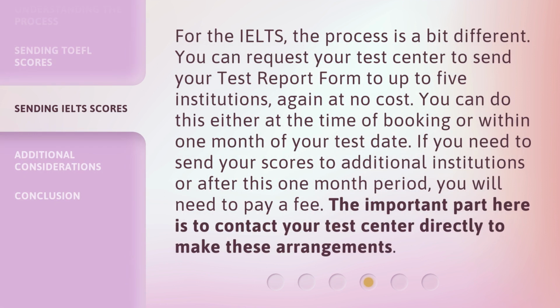For the IELTS, the process is a bit different. You can request your test center to send your test report form to up to 5 institutions, again at no cost. You can do this either at the time of booking or within 1 month of your test date. If you need to send your scores to additional institutions or after this 1-month period, you will need to pay a fee. The important part here is to contact your test center directly to make these arrangements.